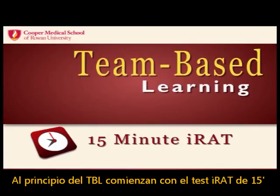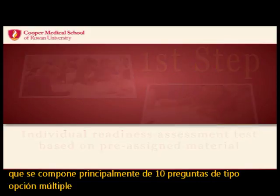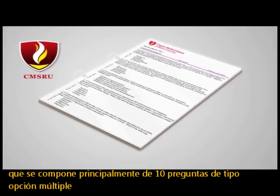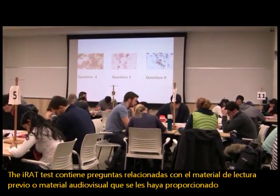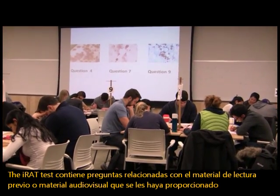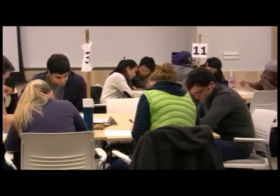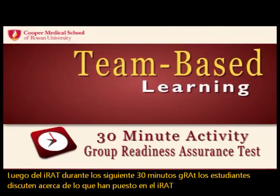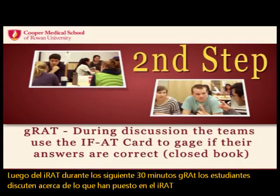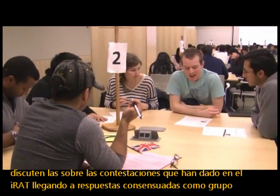At the beginning of a TBL session, the CMSRU students take their 15-minute IRAT, which is typically composed of approximately 10 questions. The IRAT assesses individual mastery of the previously assigned material in preparation for the discussion segment of the exercise, the GRAT. Following the IRAT, over the next 30 minutes, student groups discuss the IRAT questions and come up with consensus answers as a team.